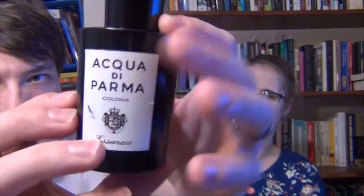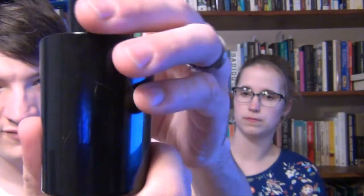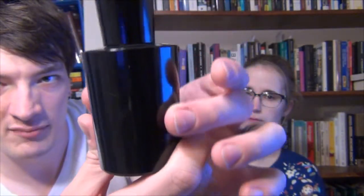Talking about the bottle, we got this beautiful bottle. I really love the Acqua di Parma bottles, to be honest. The fact that it's not just a circle on a circle. You see how it's descending, and it's the same with the body. If you were to look at it with no text, it's slightly bigger up top and descends.